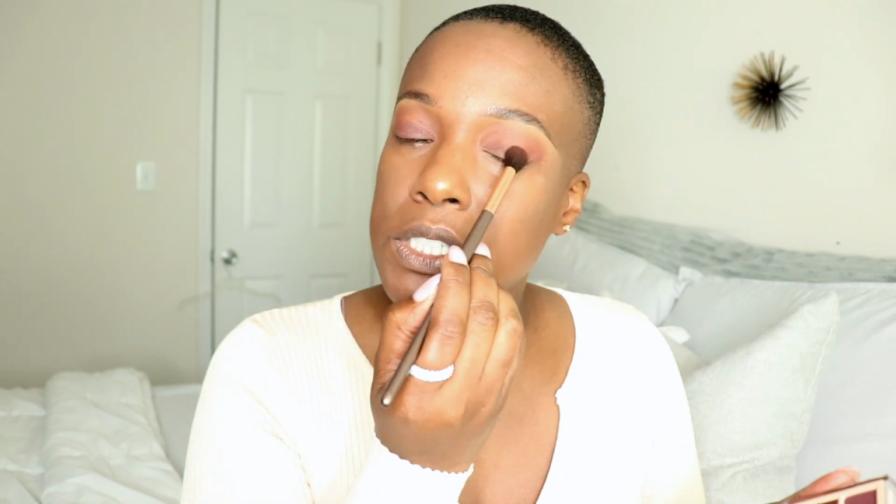And I'm going to go ahead and put that on my lid. And this is just 3 shades. I mean, you can use one. I could just do one all over the lid, but I want to get some use out of this palette.